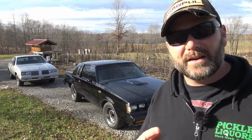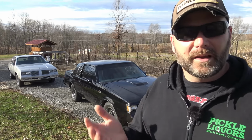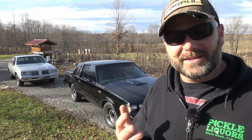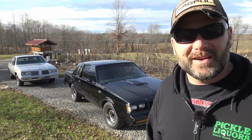We're going to walk around these cars. We'll talk to you a little bit about them. We'll have some fun, and we'll tell you what our future plans are here on the farm. I've already got a few parts for them. We might be taking that to the drag strip. I don't know. It's a beautiful car. It's on my bucket list, and I love these old GM G-body cars. So come along today. We'll take you around. We'll show you some cars and have some fun.